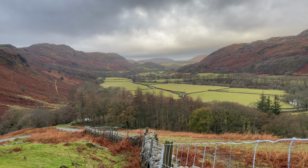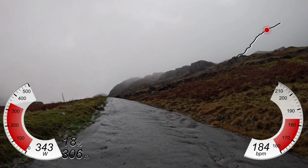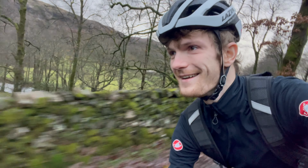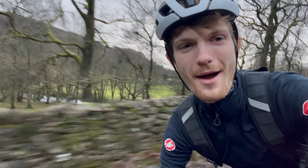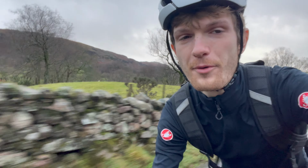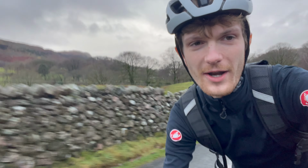My target: completing the climb in 11 minutes at an average power of 350 watts, or 5.5 watts per kilo. First ride on the BMC then. We're going to have a go at seeing how close to the KOM I can get on Hardknott. Hardknott's an absolute brute of a steep climb, probably one of the toughest in the country. Crazy steep hairpins on it.